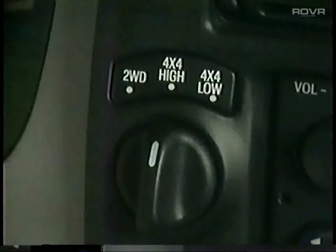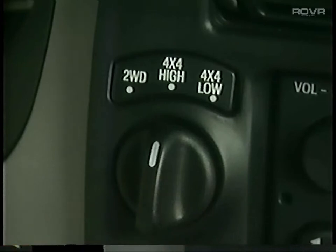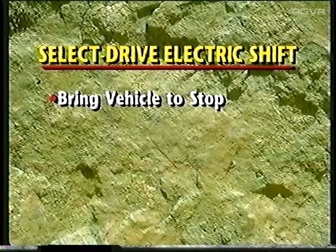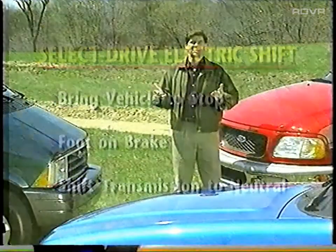The select drive is a rotary knob, so that you move it to the position that you want to be driving in. You turn the knob from two-wheel drive to 4-high, and the shift will take place the same way as it does with the touch drive by pushing the button. However, if you shift to 4-low when the conditions aren't met, it's much the same as pushing the button at the wrong time. The shift will not be accepted until those conditions are met. You've got to bring the vehicle to a stop, put your foot on the brake, and shift the transmission to neutral. So there you have it.